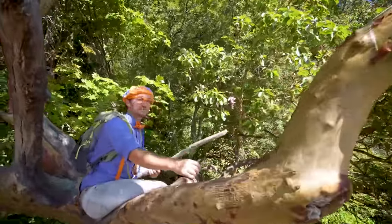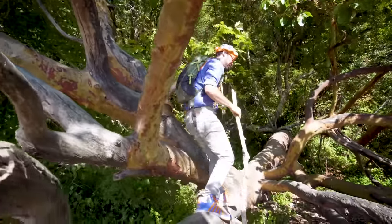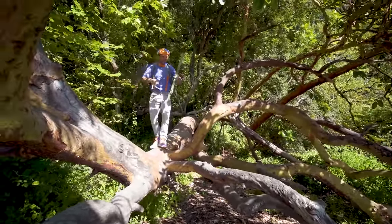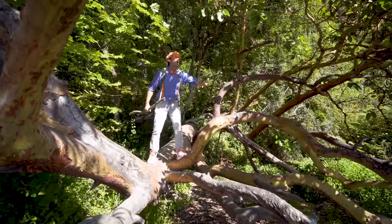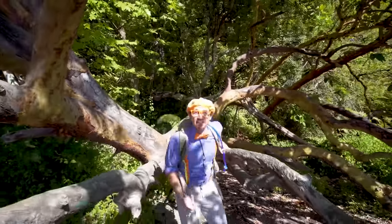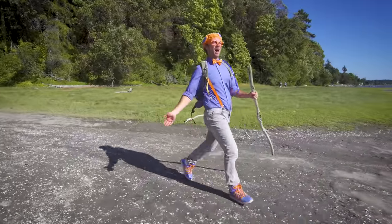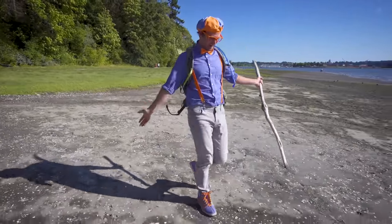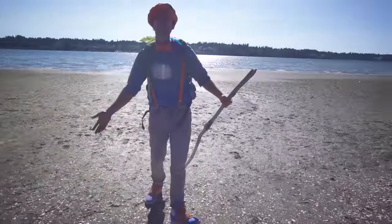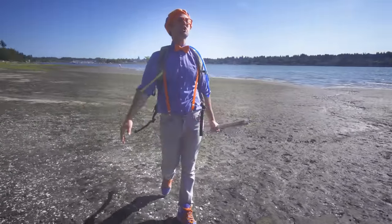Hey, check it out. I just found a really good tree to climb on. Whee! You have to be very careful when you're climbing a tree. Whoa! What's that? I spy something! I spy the beach! I love the beach! I love the sand! And I also love the seagulls! I really enjoy hanging out at the beach all day long.